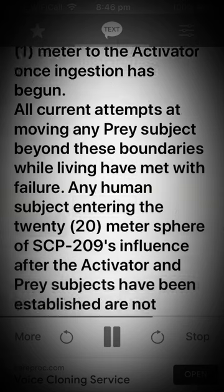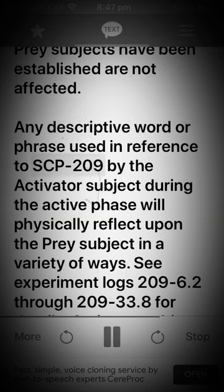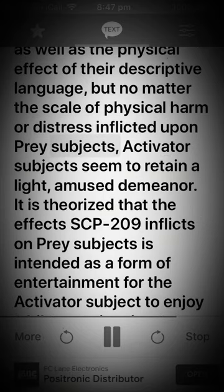Any human subject entering the 20 meter sphere of SCP-209's influence after the activator and prey subjects have been established are not affected. Any descriptive word or phrase used in reference to SCP-209 by the activator subject during the active phase will physically reflect upon the prey subject in a variety of ways. See Experiment Logs 209-6.2 through 209-33.8 for details. Activator subjects seem aware of both the boundary restrictions imposed on prey subjects as well as the physical effect of their descriptive language. But no matter the scale of physical harm or distress inflicted upon prey subjects, activator subjects seem to retain a light, amused demeanor.